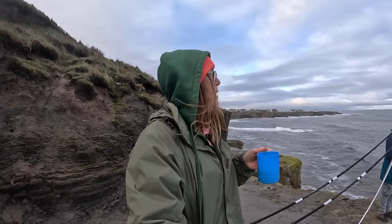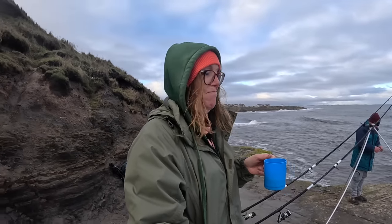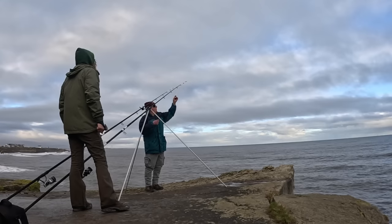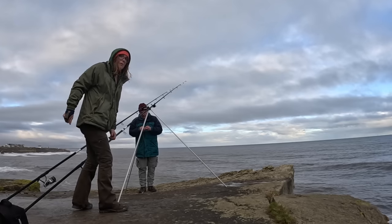Right, we've been here about an hour and a half, 2 hours almost, and it's gone a little bit quieter. It's about another hour and a half till high tide. So the plan is to fish here until high tide. Maybe an hour after high tide. And then make a decision whether we stay here or we move to a different mark. Mark's just lost a set of gear, so he's putting a new rig on and a fresh bait.